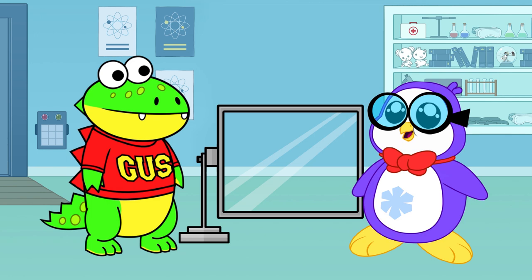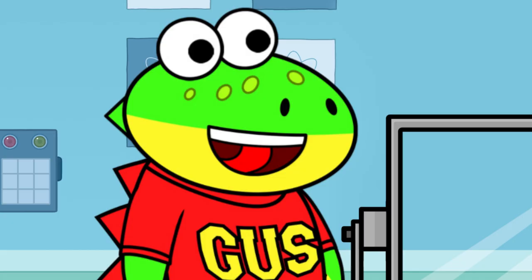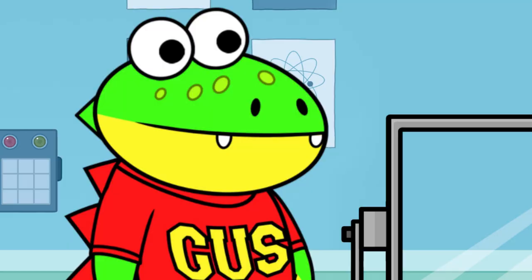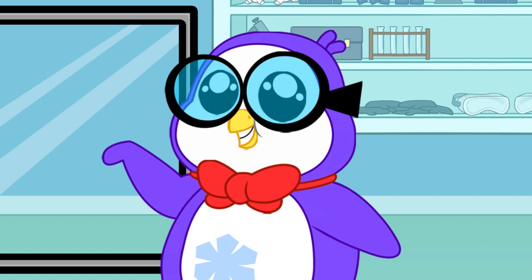Allow me to introduce to you the all-new Organ Scanner 9000! Oh my gators, that's cool! But what does it do? I'm glad you asked. At first glance, it looks just like a square tablet mounted on a pole, right? Yeah? Wrong! Gus, why don't you stand behind it so I can show you how it works?